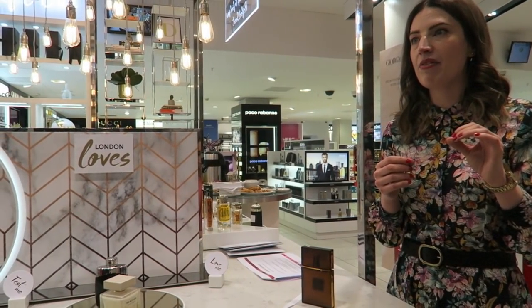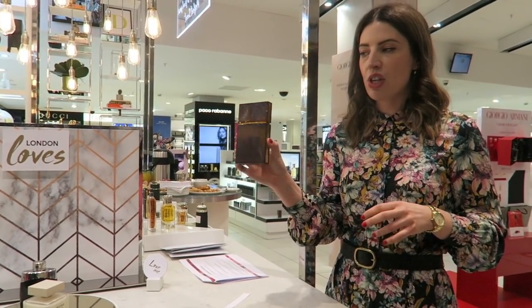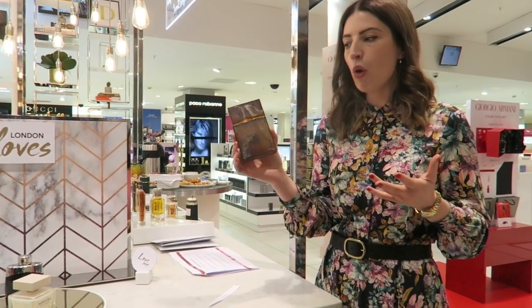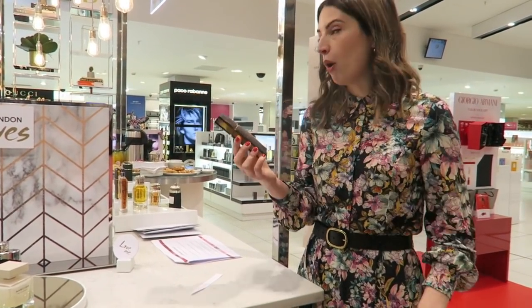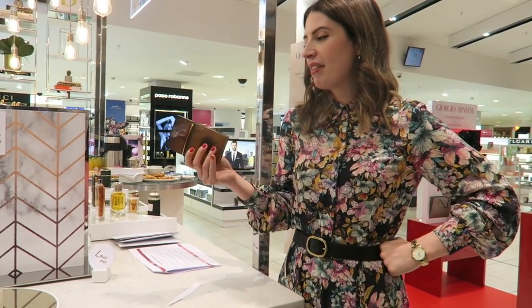It is actually part of the lily family, and it is quite a heady white flower. So all of these Elizabeth and James could be for men or for women. They've deliberately made the box and the packaging quite unisex, but very tactile. So that's gourmand and that's vanilla.